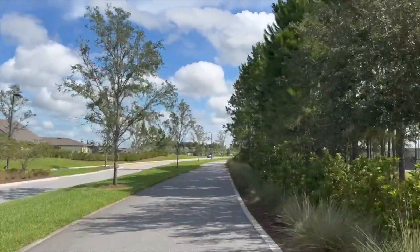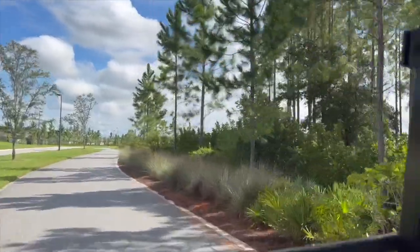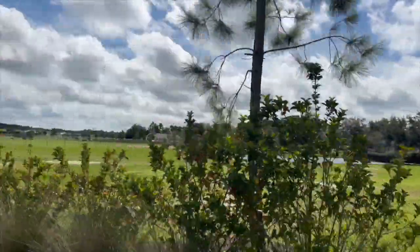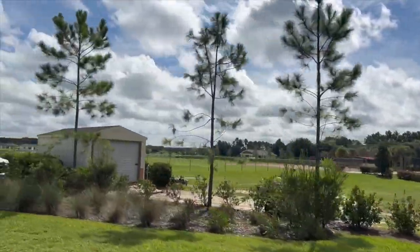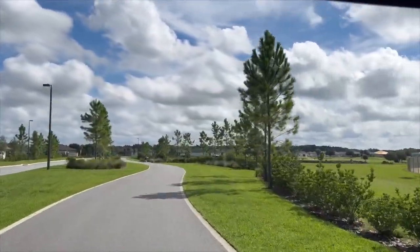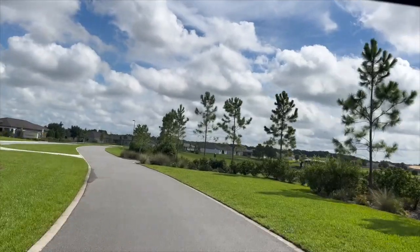So we're headed to some really new construction, lots that probably haven't been released yet. But we're also going to see some of the backside of the amenities over here. I'll slow down a little bit. So back there you got basketball, you got the softball fields. You can see the community gardens. It's turned out to be a really beautiful day. The best part of this golf cart path is this gorgeous lake.